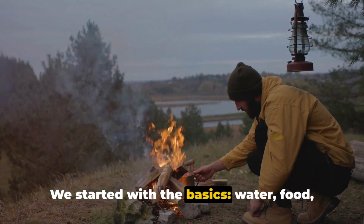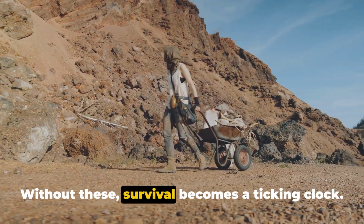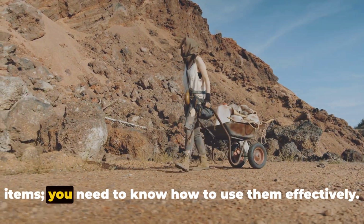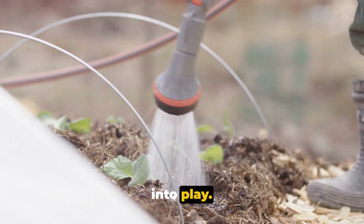We started with the basics: water, food, shelter, and warmth. Without these, survival becomes a ticking clock. But it's not enough to just have these items. You need to know how to use them effectively. That's where knowledge and skills come into play.